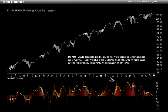Public poll from AAII, the bulls percent was almost unchanged, 27.3. 2 weeks ago, the bulls percent was 25.2. That was a 2-year low. That was pretty encouraging for the market. 2-year low in the bulls percentage for the public. And you can see the 4-week moving average of net bulls minus bears in yellow. It's been falling pretty consistently all year.